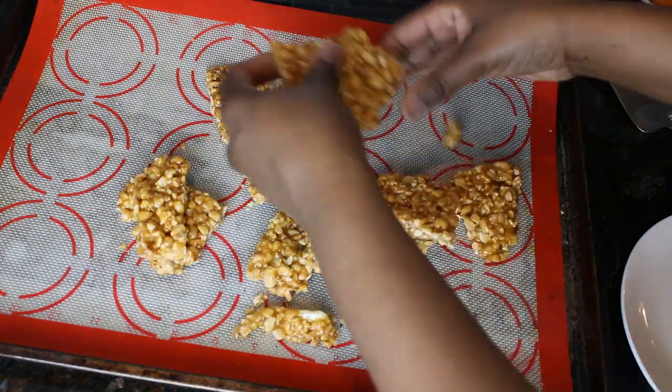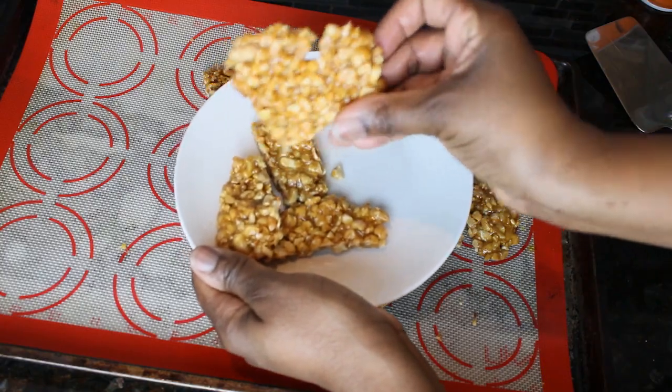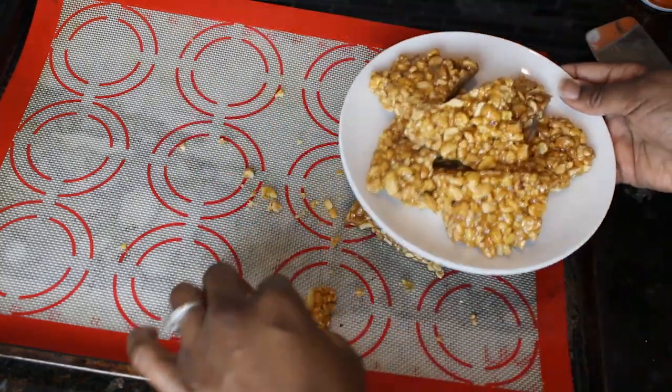So as I was breaking these peanut brittles, one of these was shaped like a heart, just to say that I love you guys and thank you guys for always coming back and leaving beautiful comments.